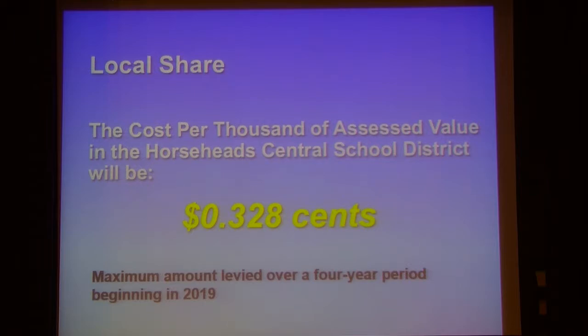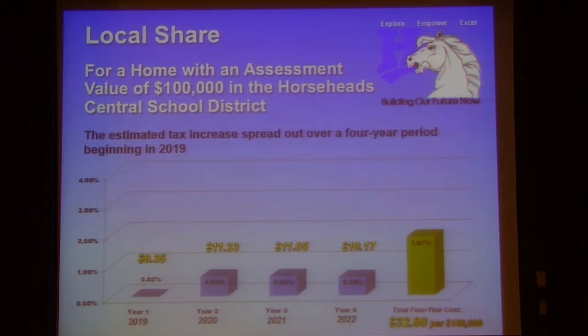Now, we all know that we don't have a home valued at $1,000, so we wanted to give you an example based on a $100,000 home. For a home with an assessed value of $100,000 in our district, the estimated tax increase spread out over 4 years, starting in 2019, 2020, 2021, and 2022, is exactly what's up here. In 2019, the amount of money that we would need to start the first part of construction would require, on a $100,000 home, a 36 cents a year tax increase. In the second year, you would add to it $11.23. In the third year, you would add to it again $11.06 for a $100,000 home. And in the fourth year, $10.17, which when you add all four of them up in the year 2022, would equal $32.80 for a $100,000 home. That would be the cost for this potential increase on that home.